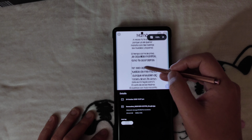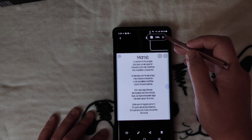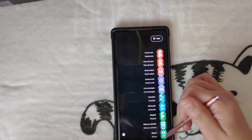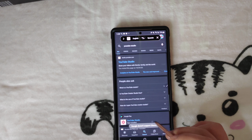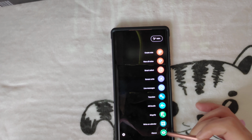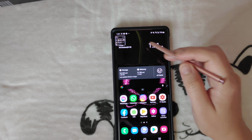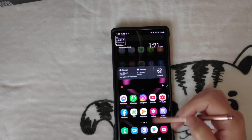Ito naman, guys, is the magnifier. So, I'll X that out muna. Click on calendar and glance. So, pwede mo rin itong gamitin yung glance. Guys, like, punta ka sa messenger. Yan, glance. Nasa side lang siya. So, pwede mo siyang ilipat while you're glancing na nasa main screen ka.